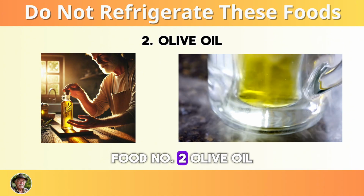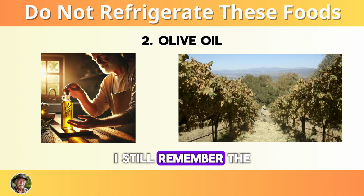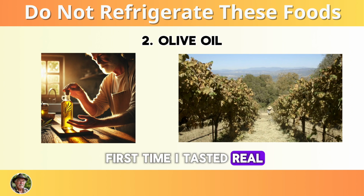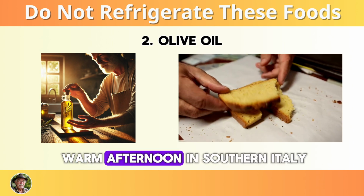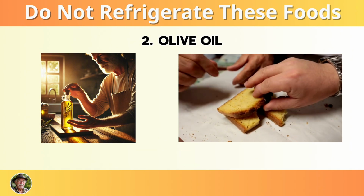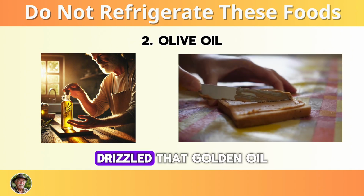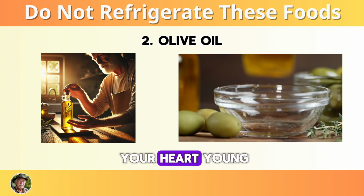Food number 2. Olive oil, the heart health reverser. I still remember the first time I tasted real extra virgin olive oil. It was on a warm afternoon in southern Italy, where my uncle ran a small vineyard. He sliced some bread, drizzled that golden oil across the top, and said, "This is what keeps your heart young."